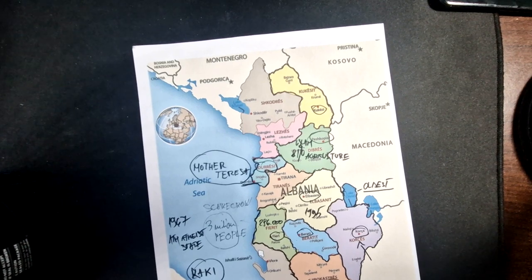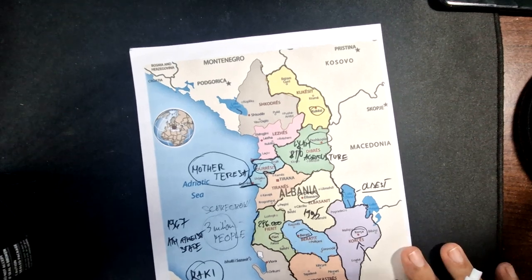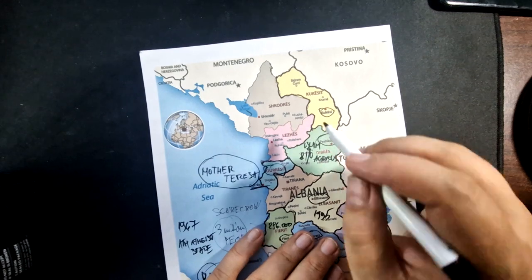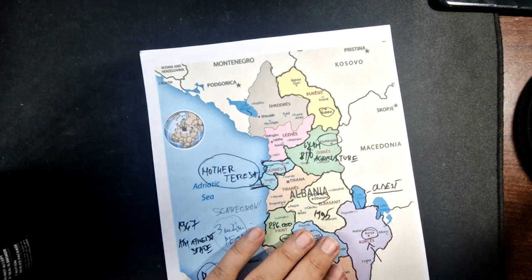Now, let's move next. And we have this pink painted region called Lezhë.